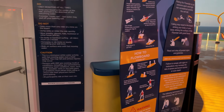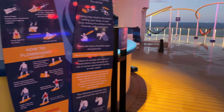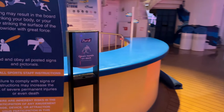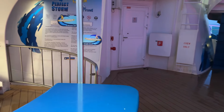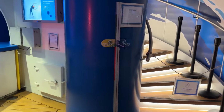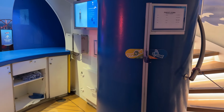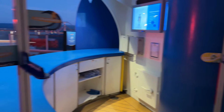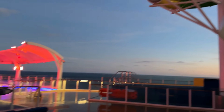Oh, it's full of flow rider. Okay. Oh, here it is. Perfect Storm height requirement. She's just too short. Oh, is she too short for that? The Cyclone, Typhoon. That means she is too short for the flow rider, which I'll show you next, but she'll be sad about that. She was wanting to try that. That just means when she gets a little taller, we've got to come back.